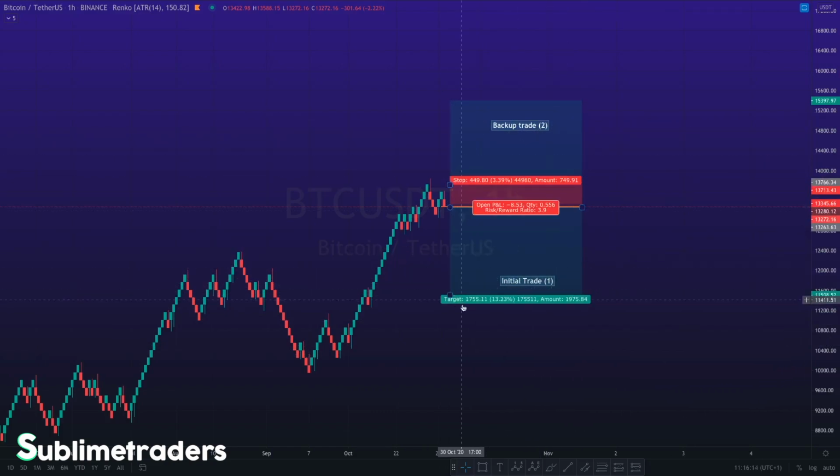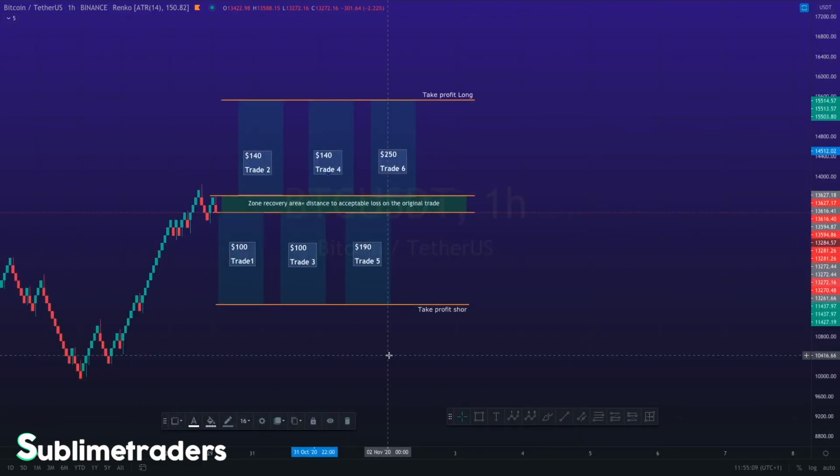This strategy can be used regardless of the time zone, as long as the market is moving. So this is the most basic approach for hedging. Let's move on to some more advanced techniques. So guys, I'm very excited to share this with you.